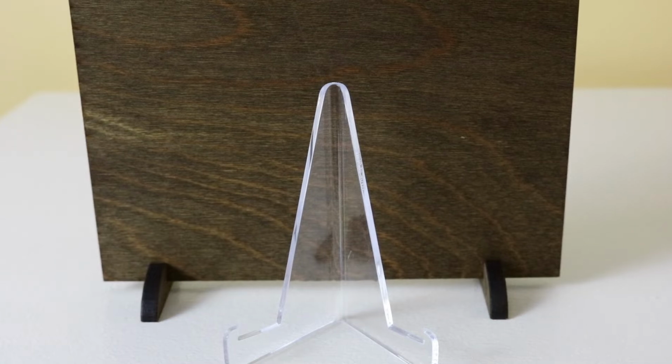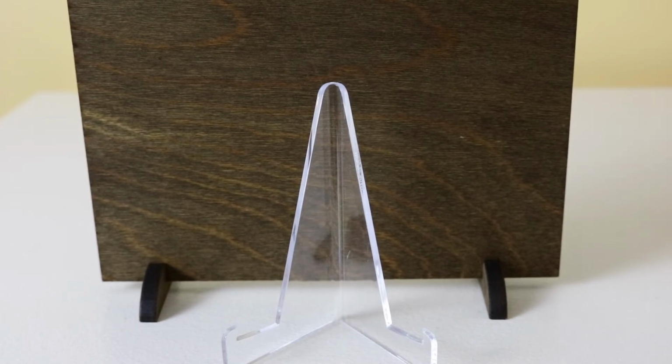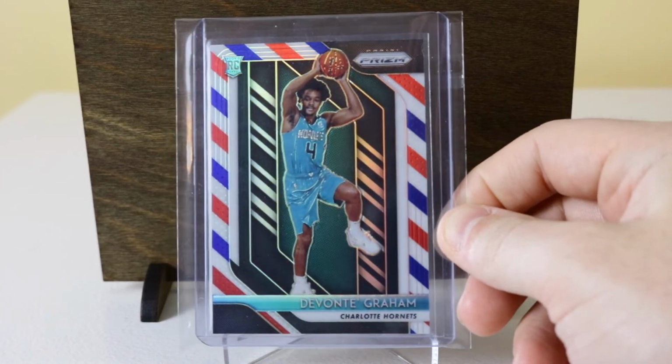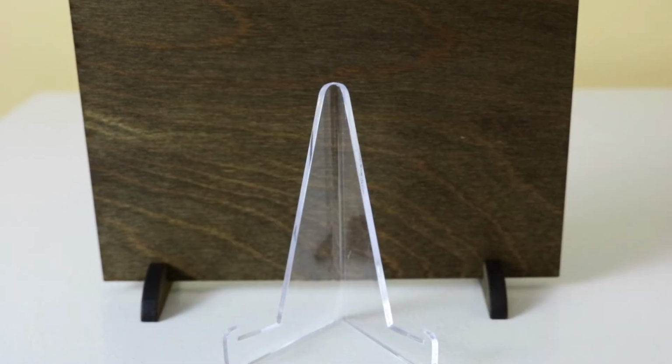Then for the Cavaliers, who have looked awful as of late, Darius Garland. I'm not sure if I've actually shown these ones off, but regardless, I feel like it's a humble brag, so I'm going to do it anyway. Right before Devontae Graham really started going off, I really kind of bought stock for sure. So here's his red, white, and blue that I got on the cheap side.